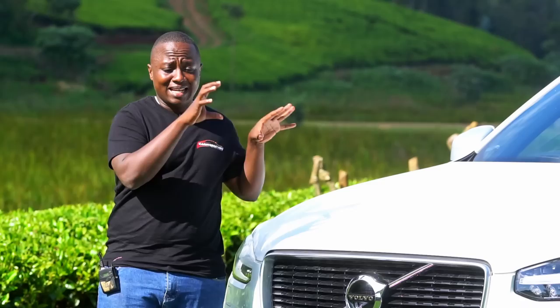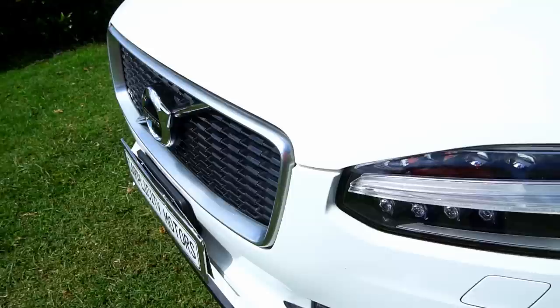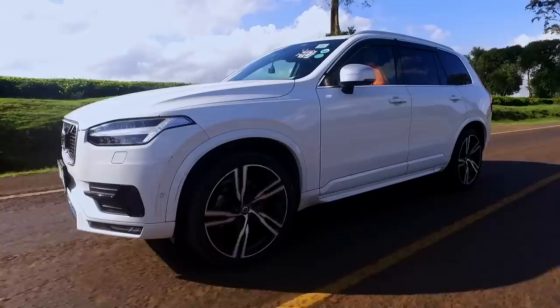XC90. The production of the second generation of the XC90 started in 2015, and this is the result of the new SPA platform. It is more trendy. It is no longer that boring, bulky mid-size SUV that we used to know. And it's powerful, it's economical, it's aggressive, it's sporty, and just like Volvo's legacy, it is very safe.